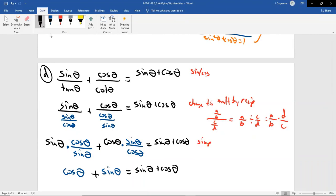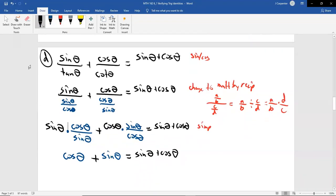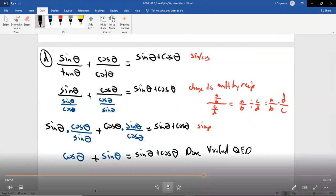Now, technically, if you really want to get ridiculously specific in higher math, this is not done because the left side and the right side have a plus b versus b plus a. Nobody cares in trigonometry though. This is done. This is verified. QED, finito, whatever. Mic drop.